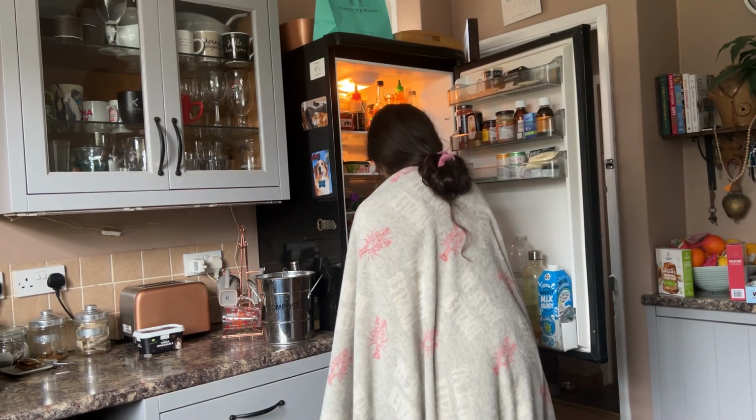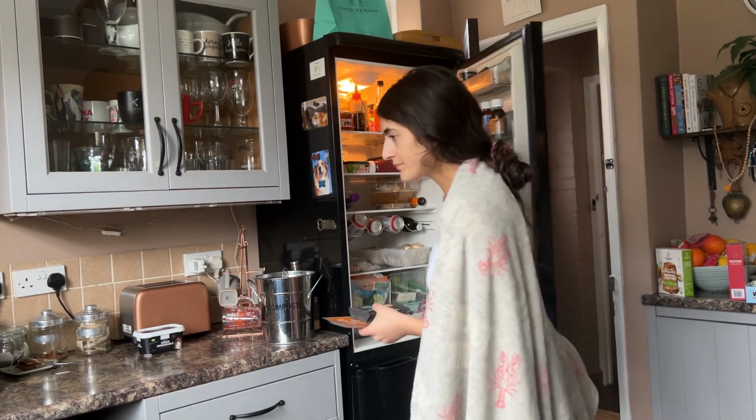I went food shopping the other day. I went to Morrison's. I bought this vegan cheese, which is the best vegan cheese ever.